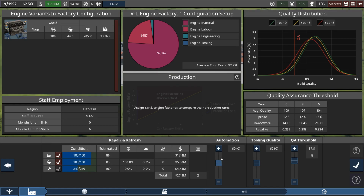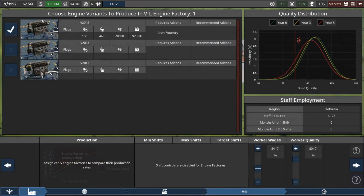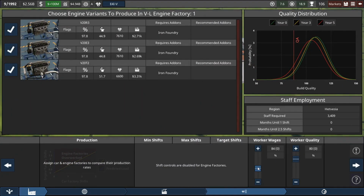So what I'm going to do is increase the automation, because this is, I believe, the small factory. No, this is the big one. So let's increase the automation and the tooling. Add the other two engines, of course. And, I mean, we'll reduce it a little bit, actually. So we'll do +10 on both. As for wages, I guess we'll just do 80% wages. I think that should be fine.